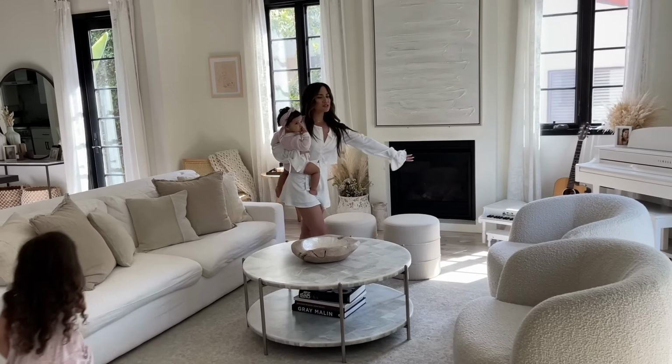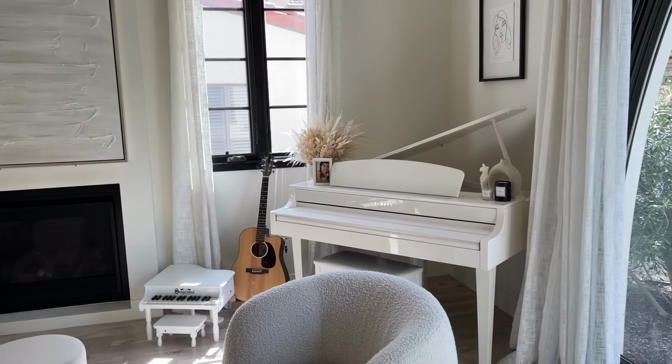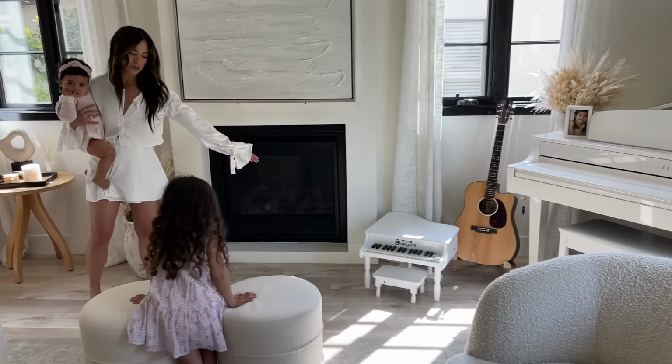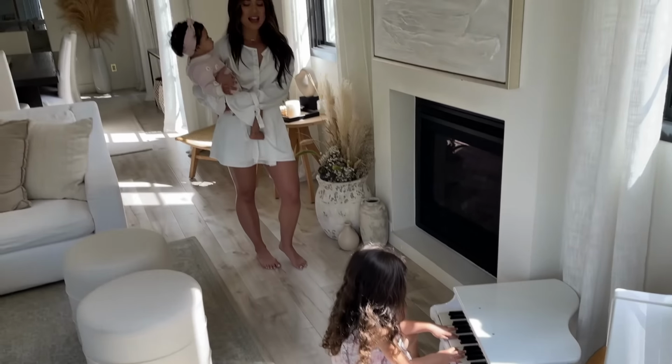And what I also love about this room is our piano. We've had many family song nights in here, jam sessions. And this piano, want to play a little tune for us? La, la, la, la, la, la, la.